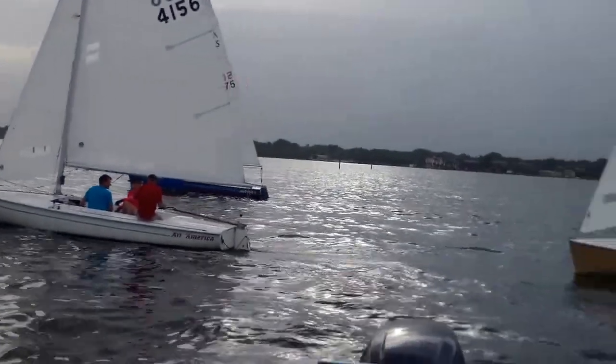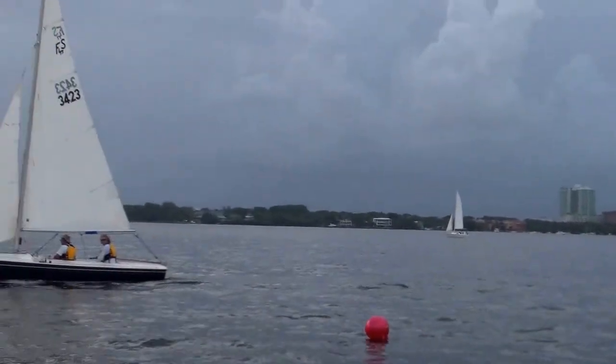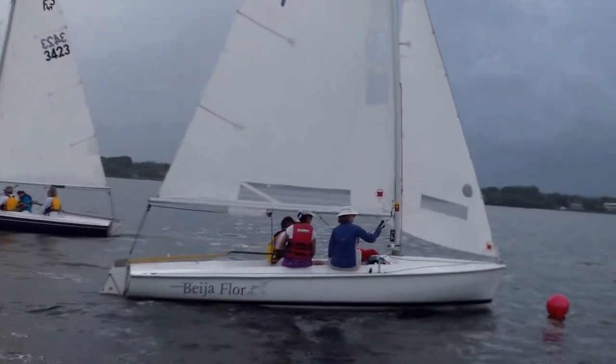Here we are at the start of race number 2. And we've had some more boats join us. We have, let's see, 4, 5, 6 boats. 1 retired. And the winds have lightened up a little bit. We have 45 seconds to go.